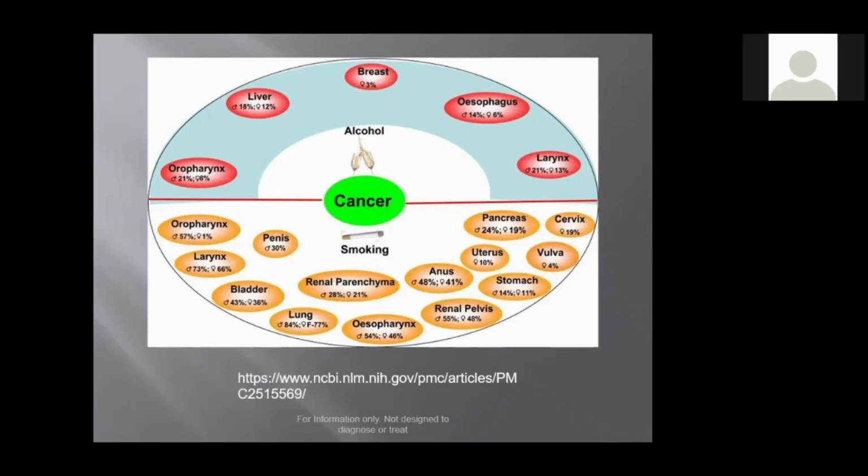Alcohol contributes quite a bit to the risks of cancer. So when you look at liver, for example, for men, alcohol increases your risk of developing liver cancer by 18%. For women, it's 12%. If you look at smoking, for example, you can see the increase in risk is really very high. Esophageal cancer, for example, 54% increase in risk for men, 46% increase in risk for women. So it just shows how an external lifestyle factor can influence the risk.